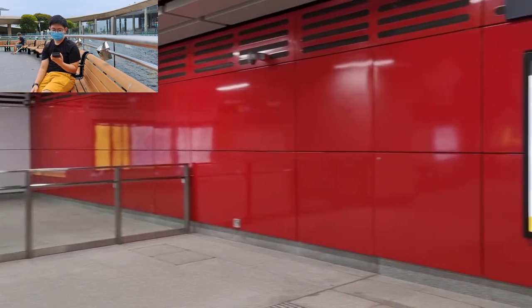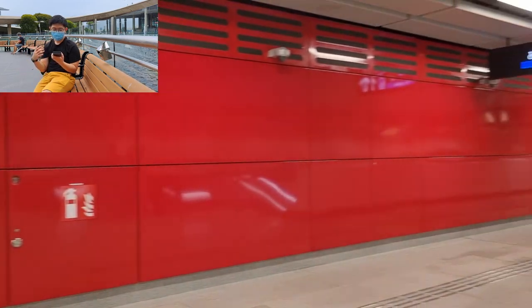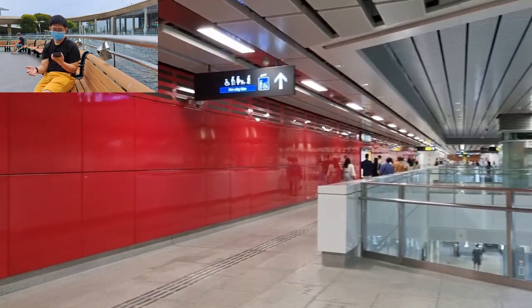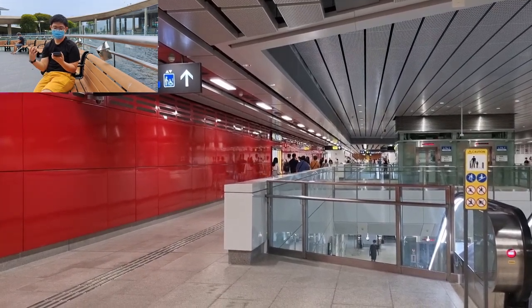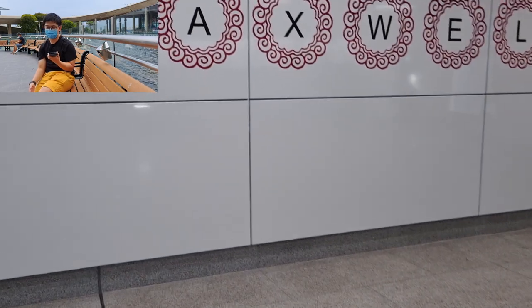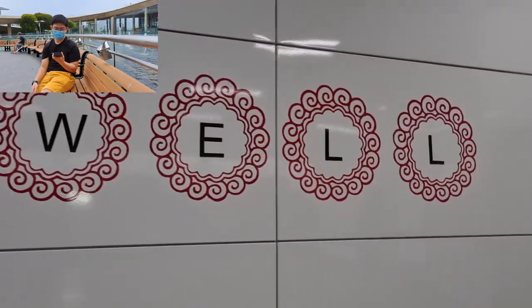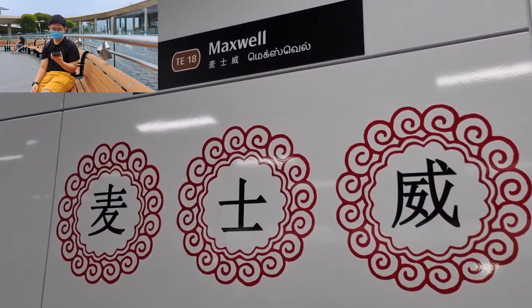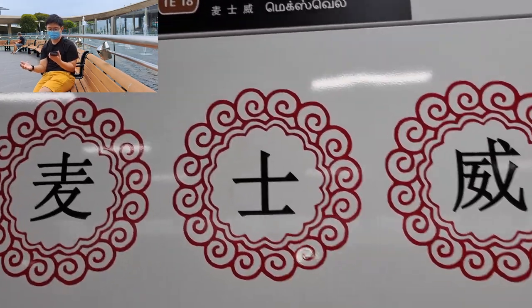Coming up to the concourse level, we can see that the walls of Maxwell Station have a bright shade of red. But unlike Orchard Station, where the red symbolizes the North-South Line, the red color here at Maxwell Station symbolizes the Chinatown district that this station is located in. Around the station, you can see various drawings which pay tribute to the Chinese culture, such as these Chinese characters decorated like a mahjong tile design with the name of Maxwell Station both in English and Chinese.